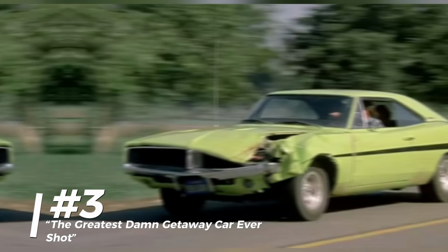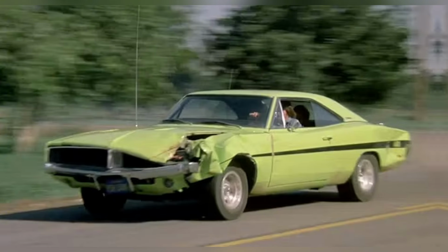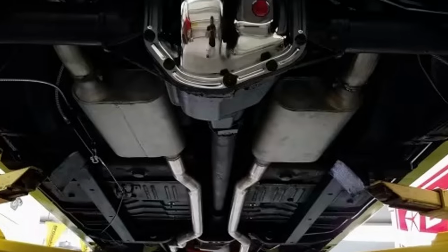Then comes Fact 3, which reveals just how deeply the car affected one of its stars. Peter Fonda, known for embracing unconventional roles, later admitted that this Charger was the greatest damn getaway car ever shot. For an actor who had driven countless machines across decades, that praise meant something.